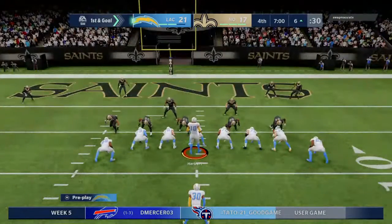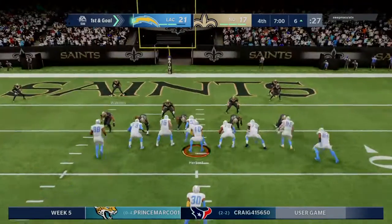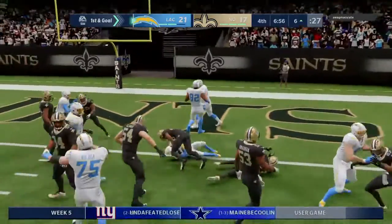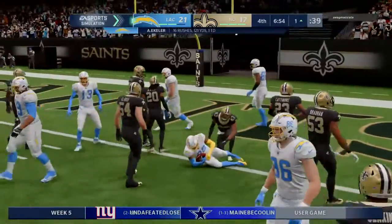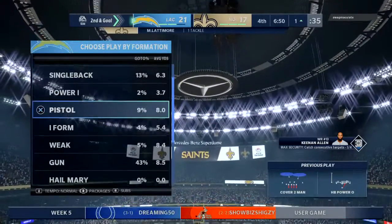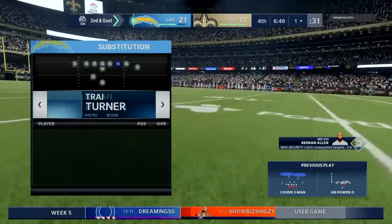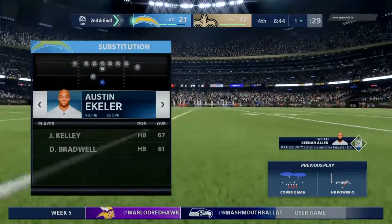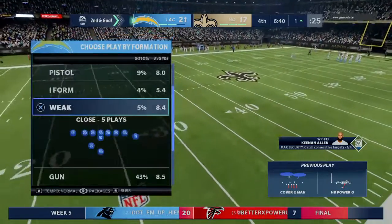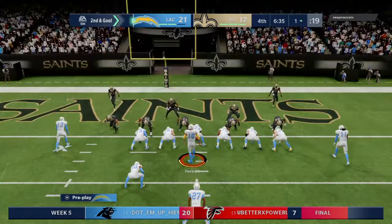They've got 3 tight ends here on 1st and goal to add some extra mass. The handoff, it's Eckler. And he's going to press this one forward as they stop him right around the 1. A nice pickup of 6 there to get him closer to the end zone, and it'll be 2nd and goal.